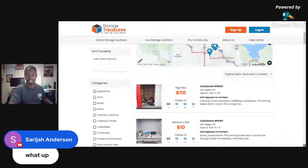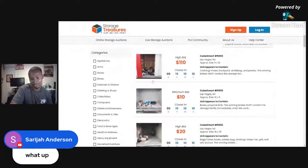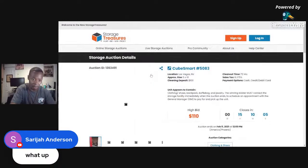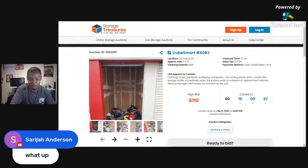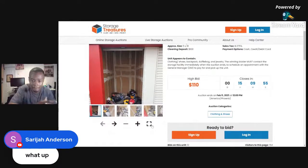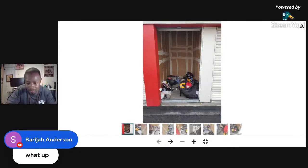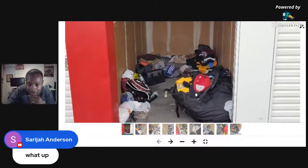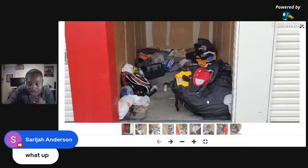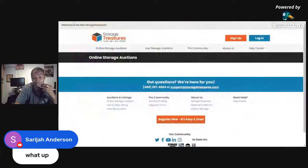So these look like some empty ones here. Well, this one, even though it looks all empty, somebody still bid $110 on it. I wonder what they saw in there. It looks like just some leftover crap on the floor. They had to have seen something though. I see shoes. It's a lot of clothes. Maybe they just want the clothes. I don't see anything in particular that I recognize though.